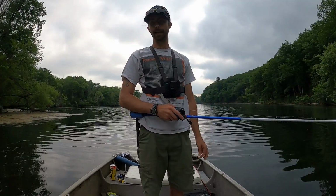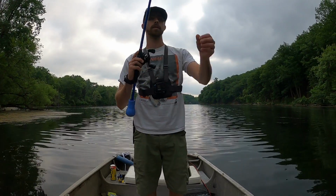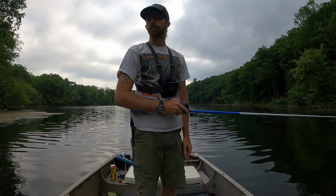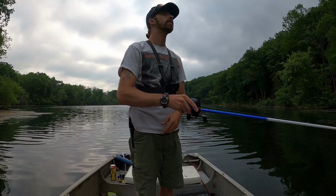All right, guys, enough gum flap. Let's jump right into it. Okay, we are in that little cove now. I'm going to start off with that Booby Trap. Unfortunately, no luck on that little troll over. But I'm not giving up on the deep cranking. I'm definitely going to try that again. But we're going to start off with this bad boy and see what we can find.